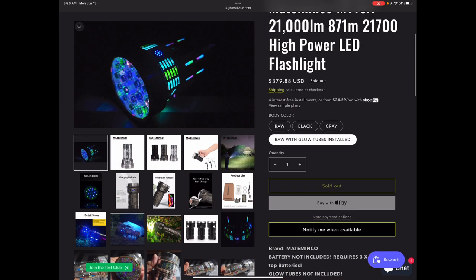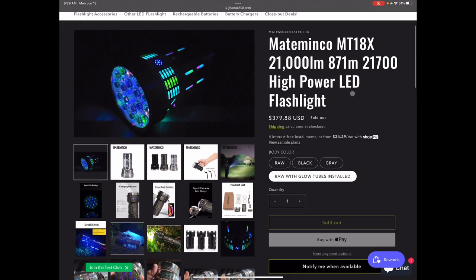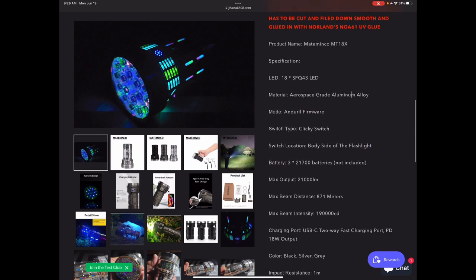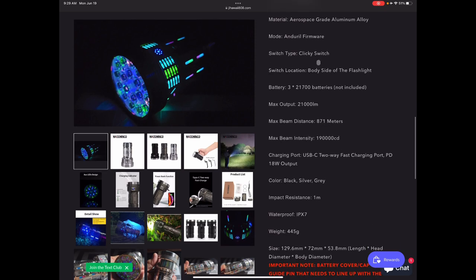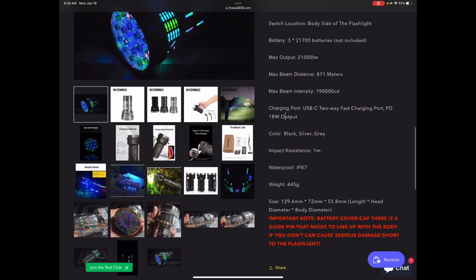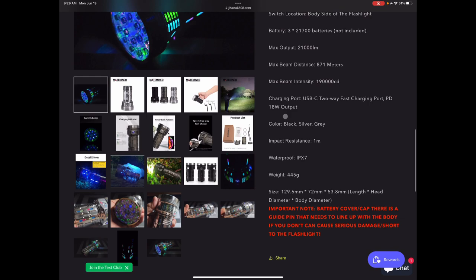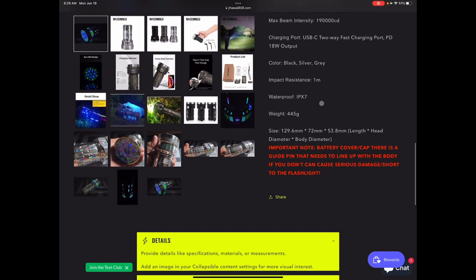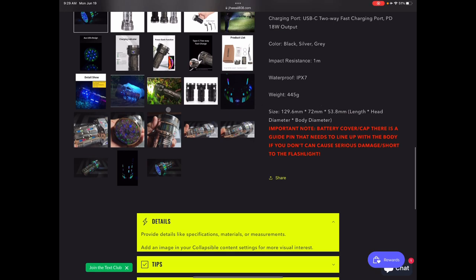I bet people have seen this right here flying over California. Yep. That's what that looks like. That looks like a UFO. Aluminum Endural Clicky, 21700. That's crazy. It runs on three of those. Max beam distance 87, or excuse me, 871 meters, 190,000. It's interesting. It is interesting.